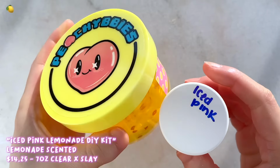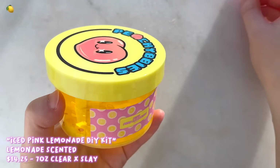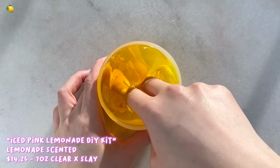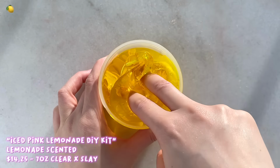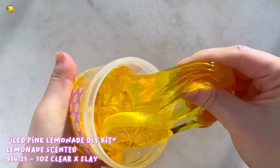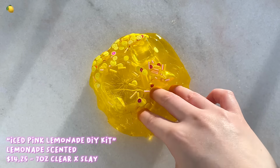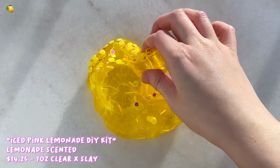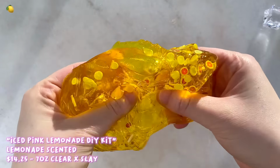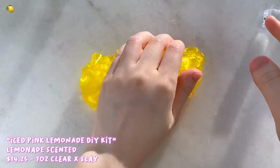This next slime is another DIY kit and it is called Iced Pink Lemonade. It comes with a thick yellow clear slime with some lemon sprinkles and a lemon charm. The clear slime was unscented, but it also comes with about an ounce of a bright pink slay slime. So a slay slime is a slime with just a tiny bit of clay in it. The slime is scented like a fruity lemonade, and I believe the yellow clear slime was unscented and all the scent was in the pink slime.